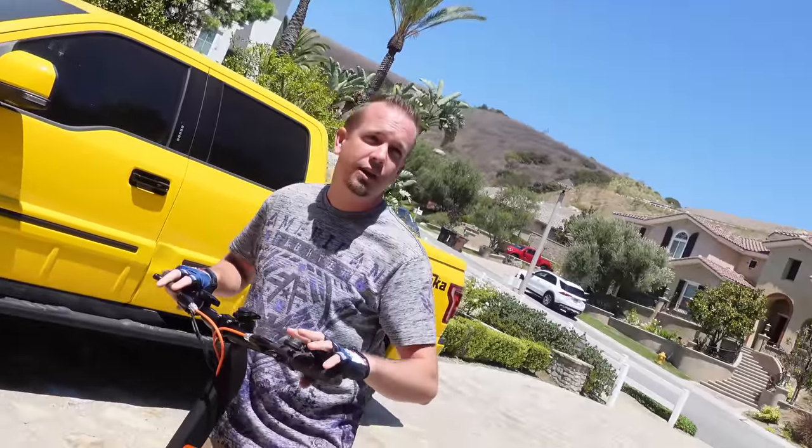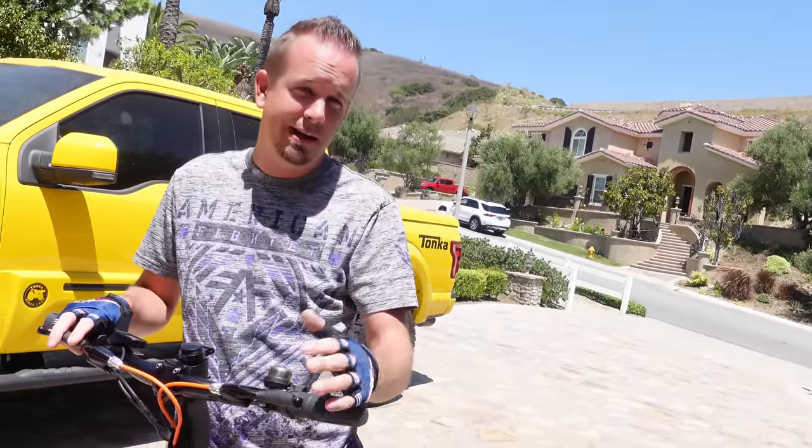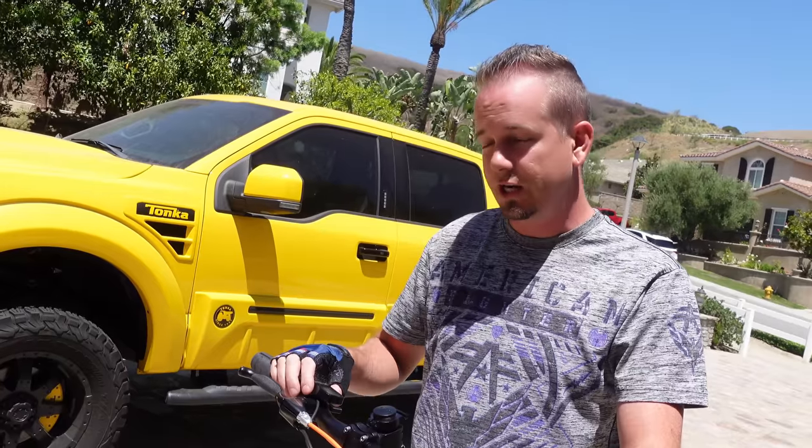Way quicker. The slowest I got going up the hill was 19 miles an hour. So that's actually pretty quick. And when you're in a neighborhood where the speed limit's usually like 25, going 20 miles an hour isn't too bad even up the hill. So, all right, now if you get one of these and it only goes 15 miles an hour, look it up online. There's a way to change the max speed.